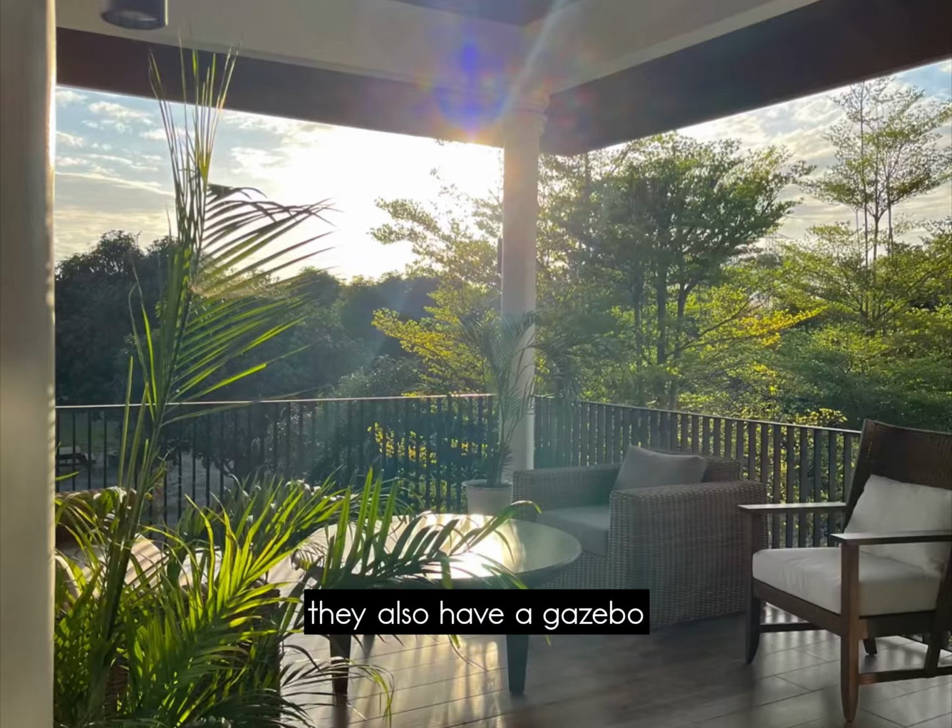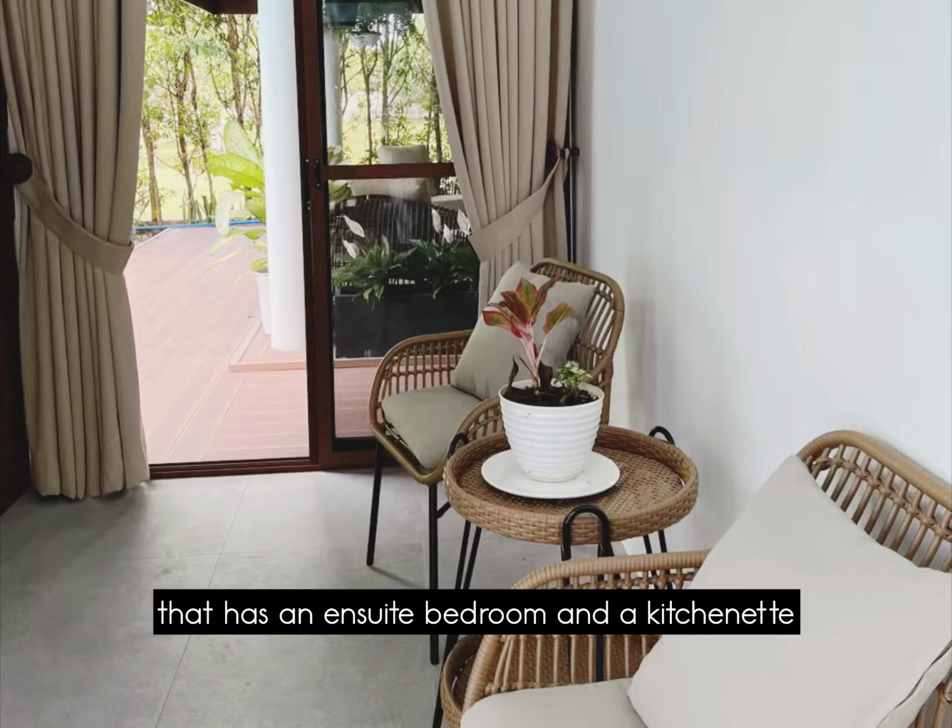They also have a gazebo that has an ensuite bedroom and a kitchenette.